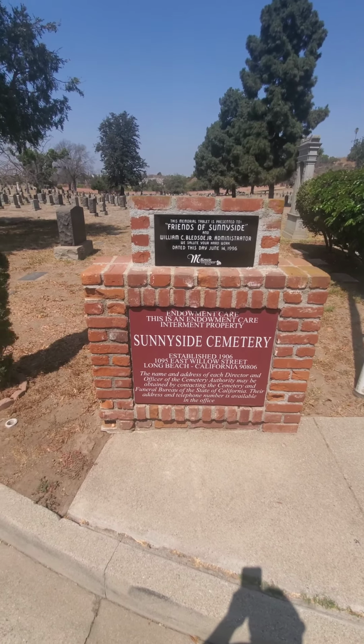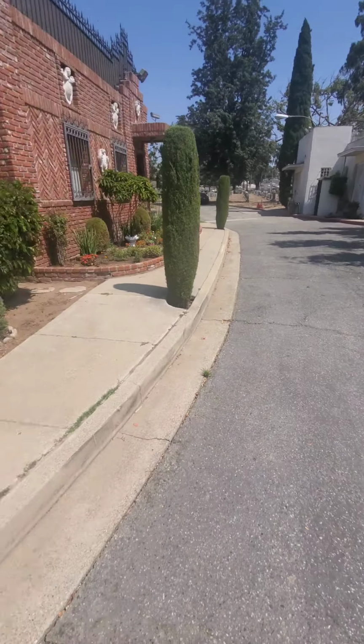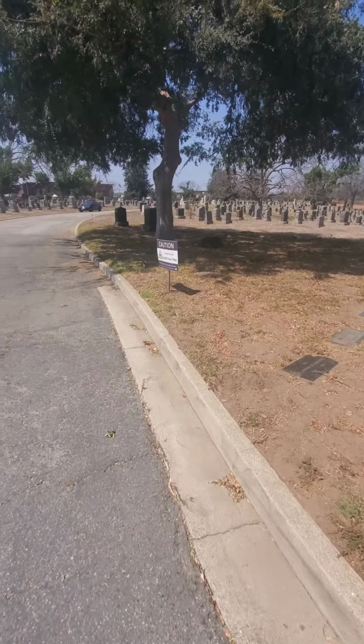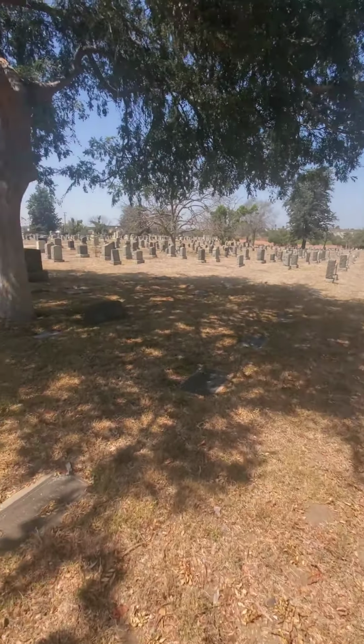You guys can see it right there. This place is supposed to be somewhat haunted by a girl named Lucille, or Lucy. So we're gonna go out and try to find it.